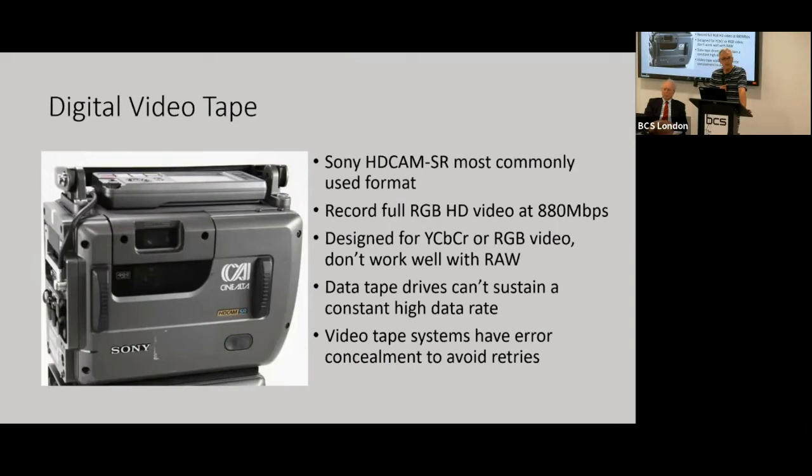Well, basically, unfortunately, no. Data tape drives are not designed to sustain constant high data rates. For instance, LTO5, which was a tape format introduced in 2010, around the same time as these cameras, has a maximum speed of 140 megabytes a second. But that's very hard to achieve. If the tape drive experiences any kind of problem with the tape, it will slow down to try and reduce the chance of an error. And if it really gets in a mess, it will actually stop the tape, back up, and retry writing the block. And that can take seconds to happen.